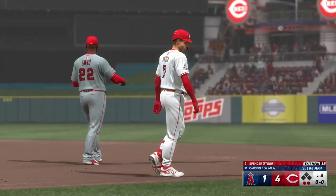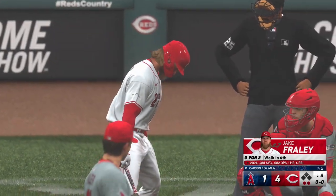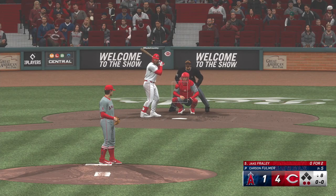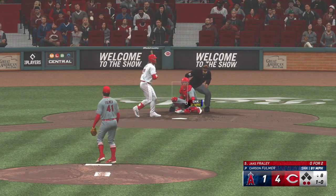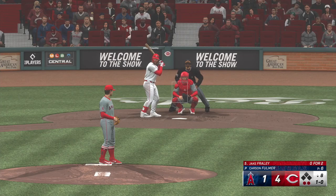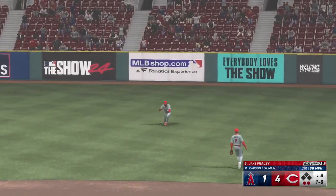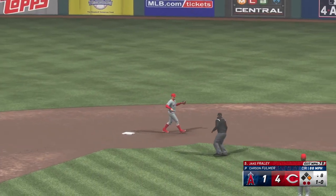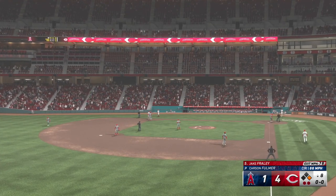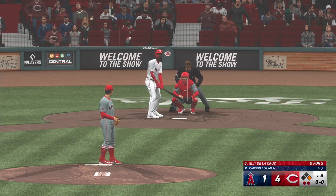Now batting, right fielder, Jake Fraley. Next for Cincinnati, Jake Fraley. And no. That's down and away. On the ground, right side. It's through for a hit. So a two-out knock keeps the inning alive. He kind of rolled over on his pitch a little bit, but he got enough behind it to shoot it through for a knock. And you'll take that anytime you can get him to find a hole.